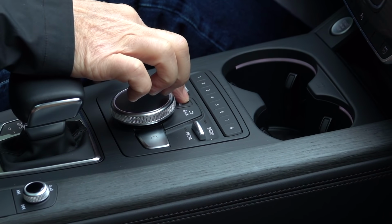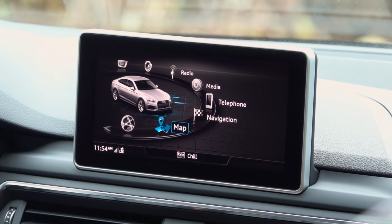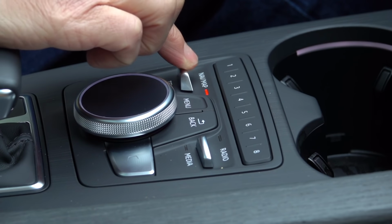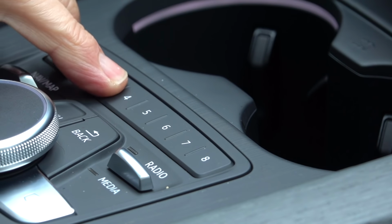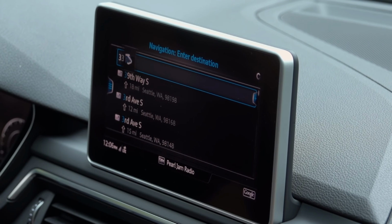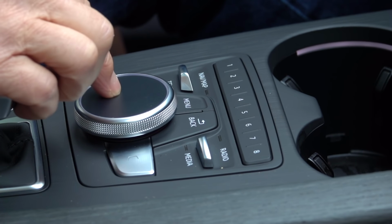While it took a little time to get used to, Audi's MMI user interface is pretty good. It's dominated by the big knob, but there are more dedicated buttons to it than most. I like the radio presets here. This is not a touchscreen. Everything is done down on the console, including entering information with writing using the touchpad if you like.